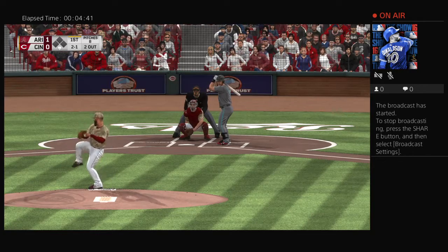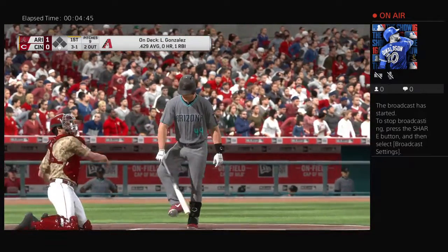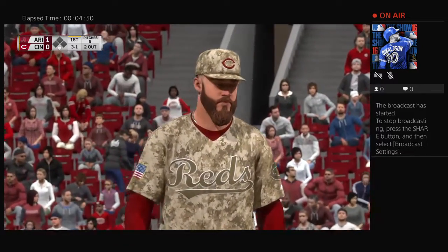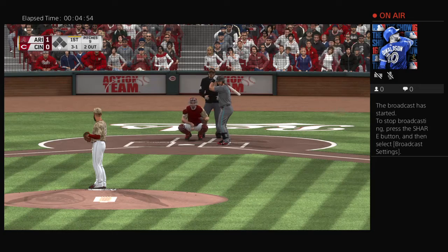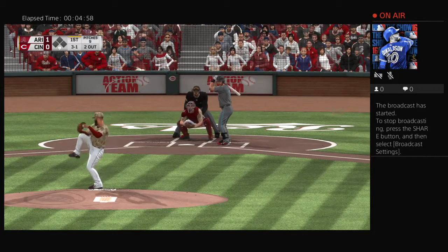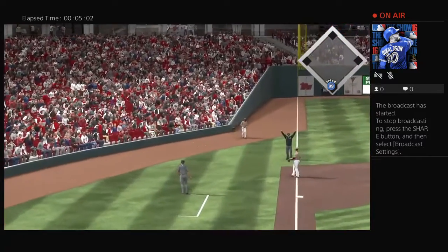Into the windup. Here's the 2-1 pitch. Wouldn't bite on a good sinker that time that missed. 3-1 count to this guy. You don't want to challenge him right here. Don't give him anything to hit. No, no, no. Keep it on the corners. Chop fouled over towards the coaching box.